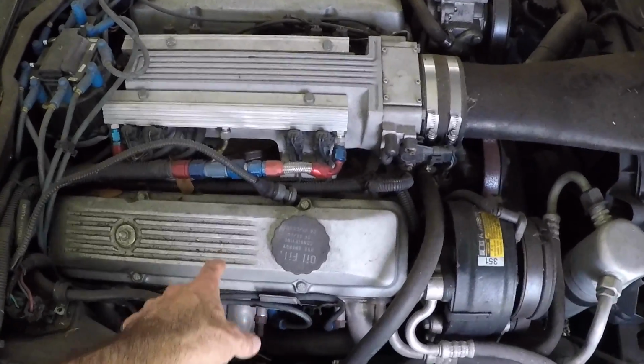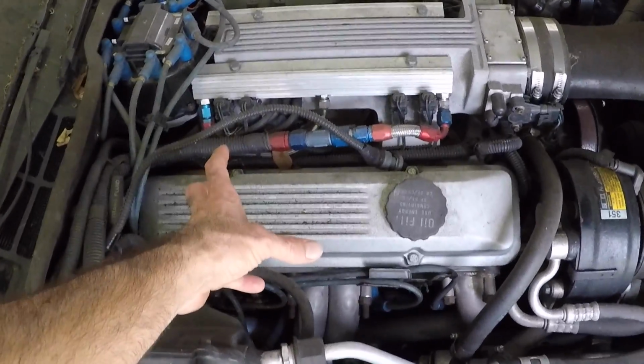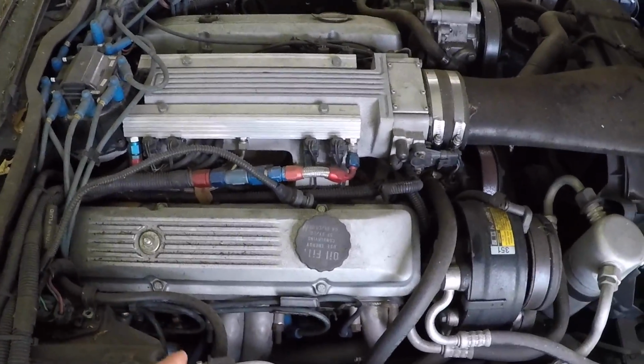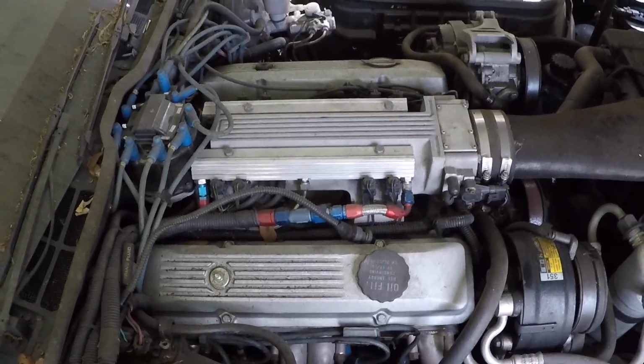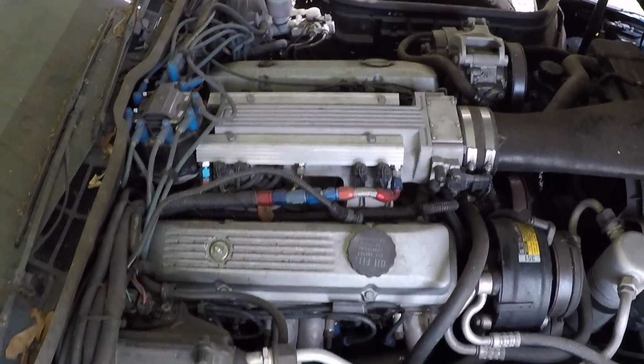These are some AFR cylinder heads that we have on here that have been heavily ported, so aggressively that the epoxy kind of broke off a couple times. We've had to have that repaired. It's a solid roller Jesel valve train, pretty much straight out of what they had for NASCAR back in the day.